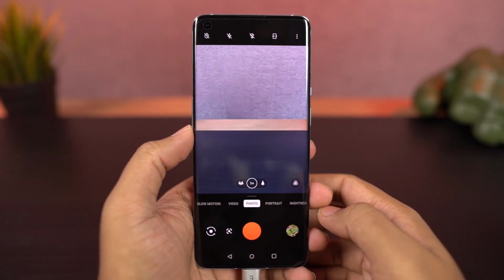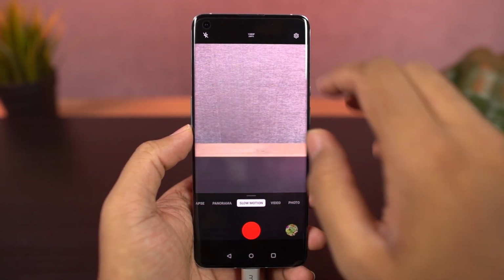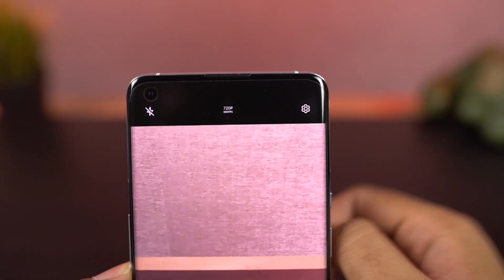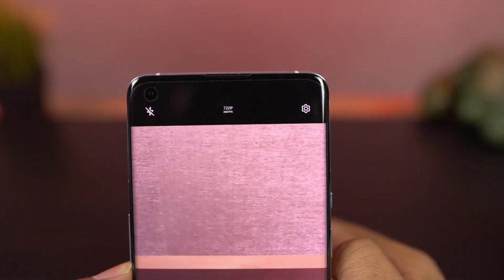Next, this phone also supports slow motion video recording. We can record video at 1080p resolution at 240 fps and at 720p resolution at 480 fps. At least as of now, there is no support for 960 fps.